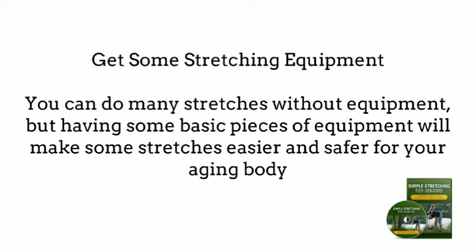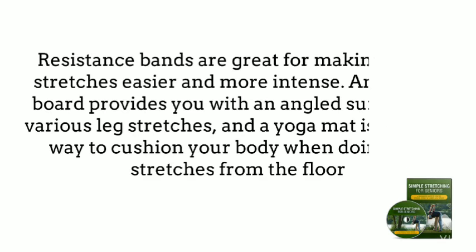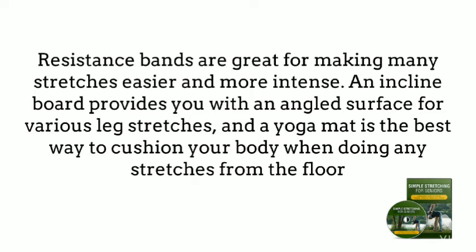You can do many stretches without equipment, but having some basic pieces of equipment will make some stretches easier and safer for your aging body. Stretch bands or resistant bands are great for making many stretches easier and more intense. An incline board provides you with an angled surface for various leg stretches, and a yoga mat is the best way to cushion your body when doing any stretches on the floor.